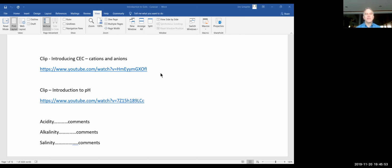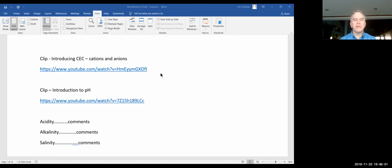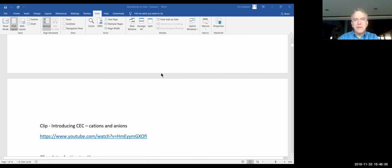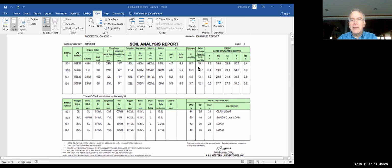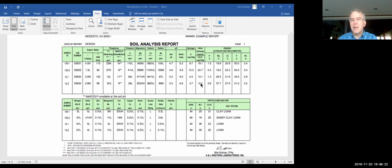Cation exchange capacity. You can think of that as the storage capacity of your soil with respect to nutrients. The soils in this lab report are running CECs of 19, 24, 13, and 12. If you look at the texture of these soils, the first two have more clay in them than the lower two. As a result, the cation exchange capacity measurement tends to be a little higher.